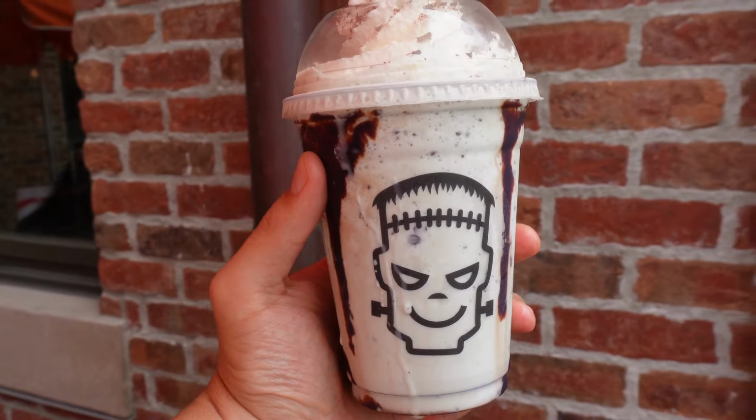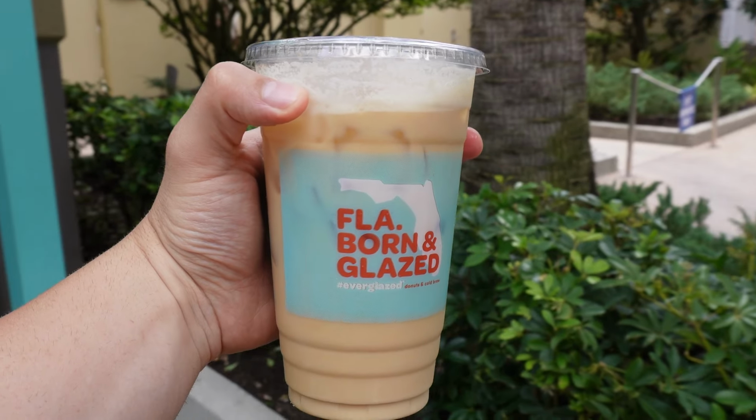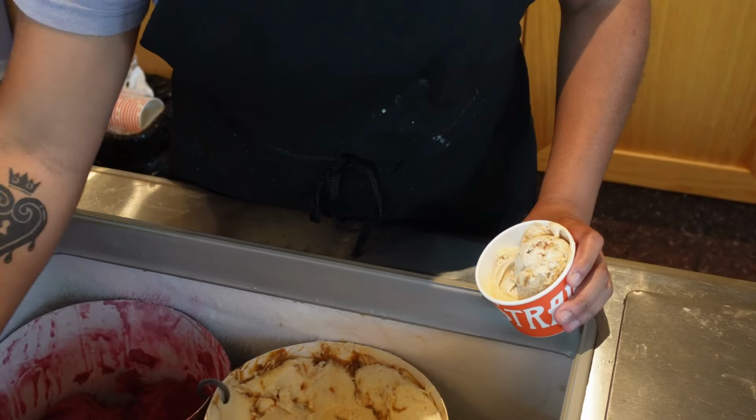They actually have something that's right up your alley, Sam. A bunch of coffees. There's a brown sugar, a caramel, and I'm sure there's a pumpkin. There's also some stuff up my alley. If you guys know, you know that I love ice cream, and we've been on a trek throughout Walt Disney World to find this elusive pumpkin Dole Whip. It has been on the menu, but it has not been found.